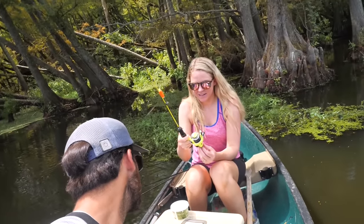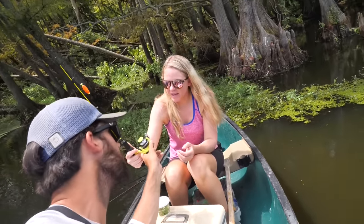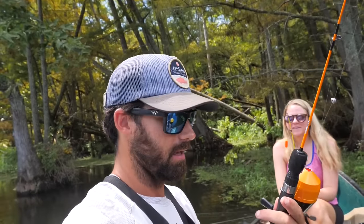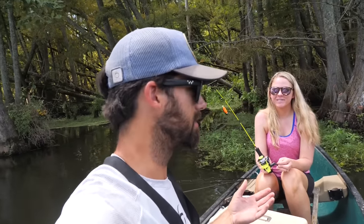What's your gear ratio? What's it say? I think it says right here. What's that say? 5:1. She's got the faster reel. I've got the slower reel. Like I said, I have no idea which one's gonna work better, but we decided to pick up one of each type to see which one works better, so maybe we can use them again in the future.